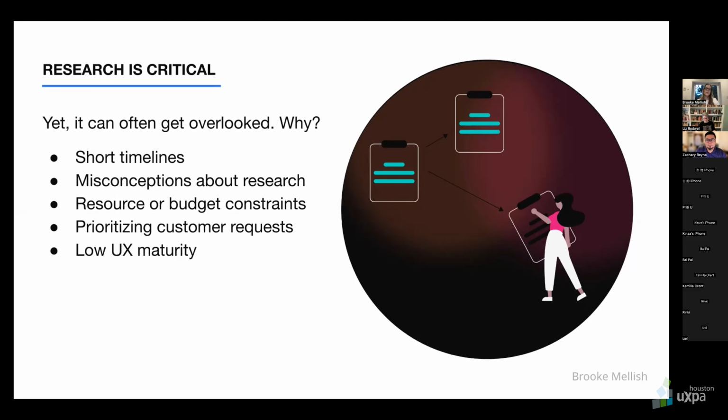And then prioritizing customer requests. A lot of companies just get so much feedback from users. They're getting this influx and they don't know what to do with it. They're really overwhelmed and they're just responding right away to that feedback instead of prioritizing what they've already launched in the market and really looking at things holistically. So it's really important that if you're doing research throughout, you'll be addressing a lot of those key usability issues from the beginning. So you won't have quite as many customer requests.